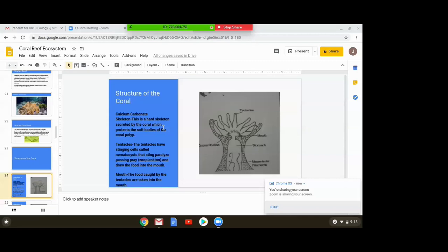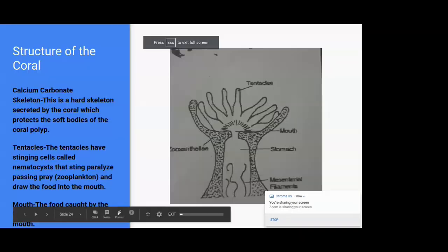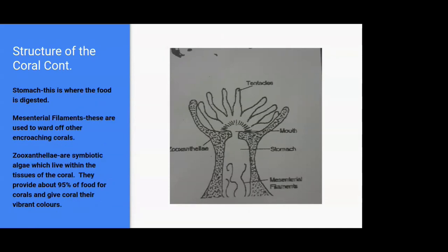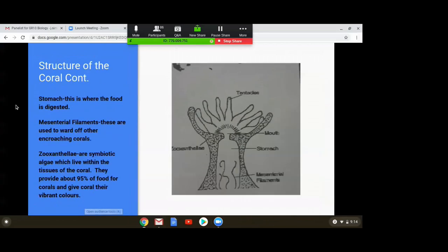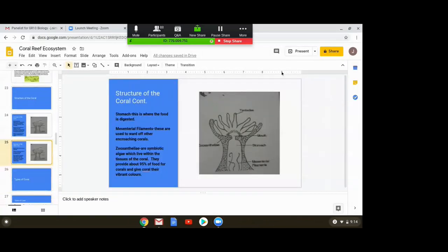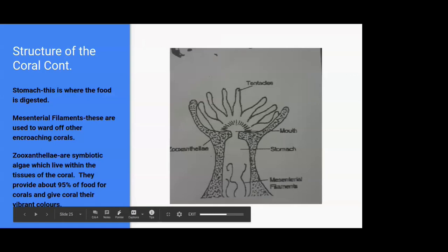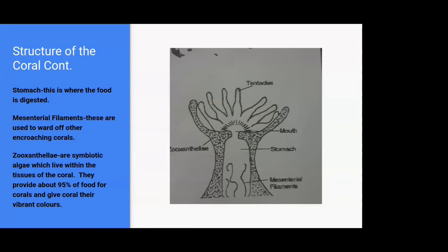I'm going to start screen sharing again. And then we have the mouth, and we know that the mouth is where the tentacles bring in the food that they catch. So now we have the stomach. When we humans eat, we put our food in our mouth and then it enters the stomach. So the stomach is where the food is digested. So when the coral polyps catch their zooplankton and put it inside their mouth, it goes into the stomach.